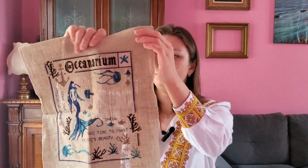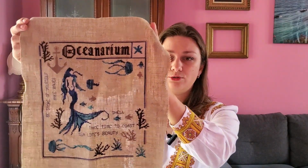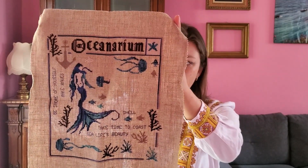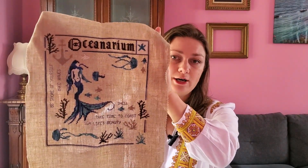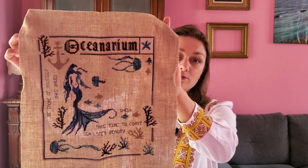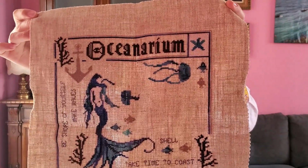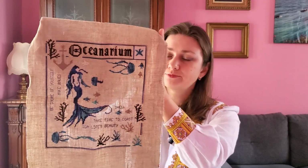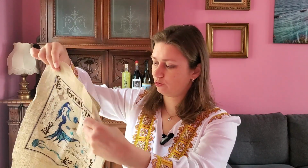I don't use any kits for this. Everything is from my stash, and I just pull out my flosses, my fabric, and see what comes out nice together, and that's how I picked my colors for this project.